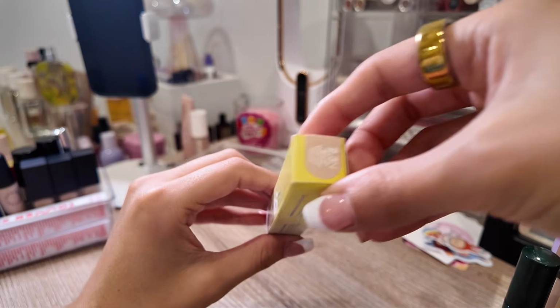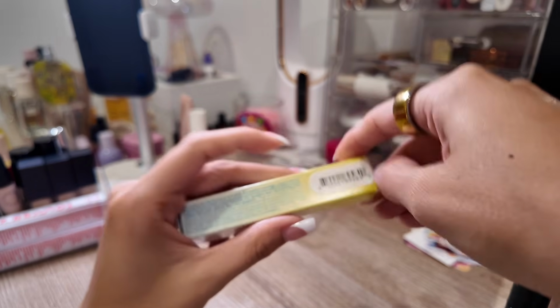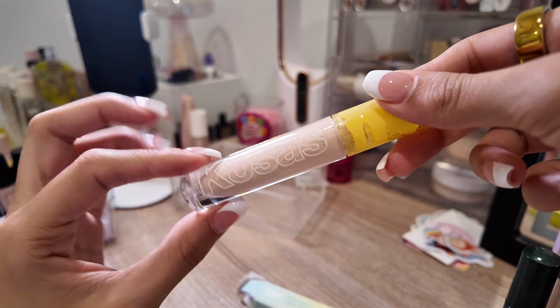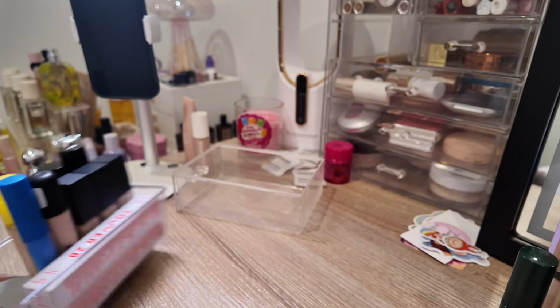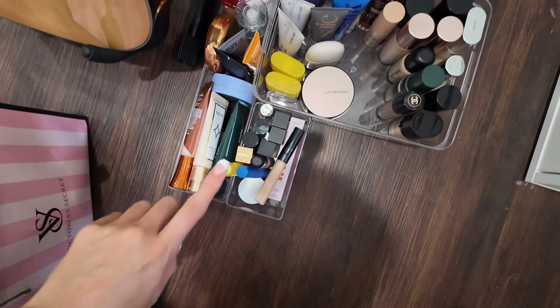I have a re-up of the Kosas Revealer Concealer in 2.3N. I don't believe I have tried this color on myself. Ooh, that looks like a really good shade, so I'm going to keep it just so that way I can try this out. So we have my concealers in this little bin right here, and that'll be my go-to concealer drawer. Honestly, we're making really good progress.